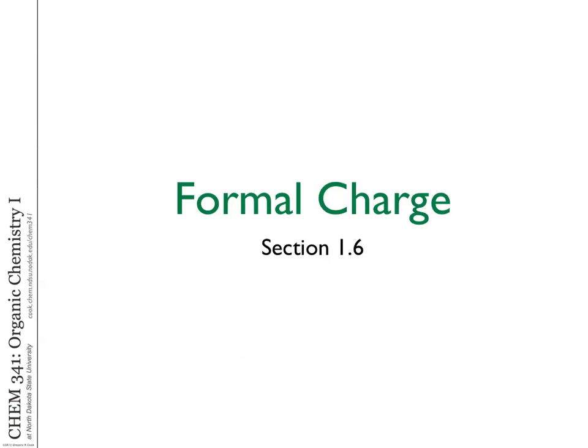So I want to continue now talking a little bit about how we think about structure, how we represent structures, and importantly, when we think about chemical reactions, we're thinking a lot about where electrons are and where they're moving to. So it is important to look at how we represent charges in molecules, and how the way we represent molecules is inadequate to describe some of the aspects of the molecule as well.